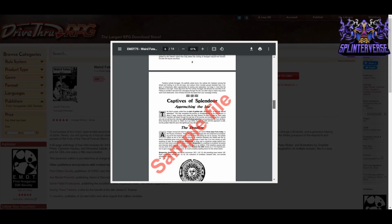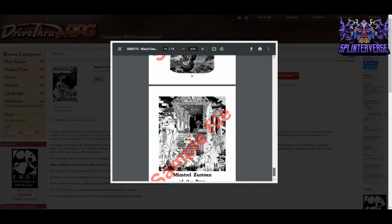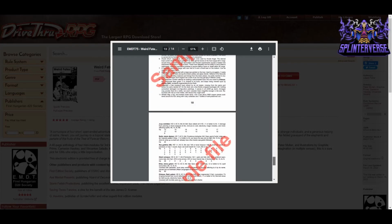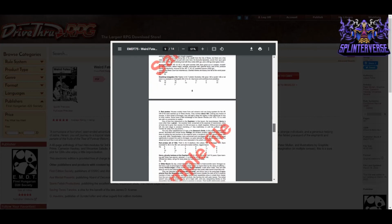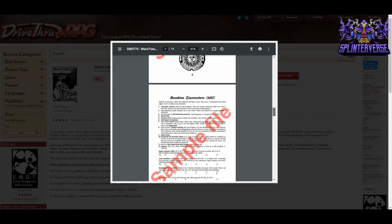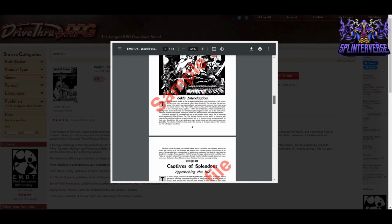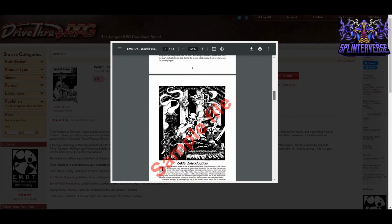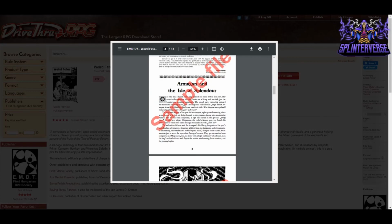So I'm just going to scroll through the 14 pages real quick so you can get a feel. It has that real old school look to it. Reminds me of the original Dungeon Master's Guide in terms of the font. And that's cool. There's a whole random encounters table. Something called Captives of Splendor. And there's this whole Isle of Splendor.